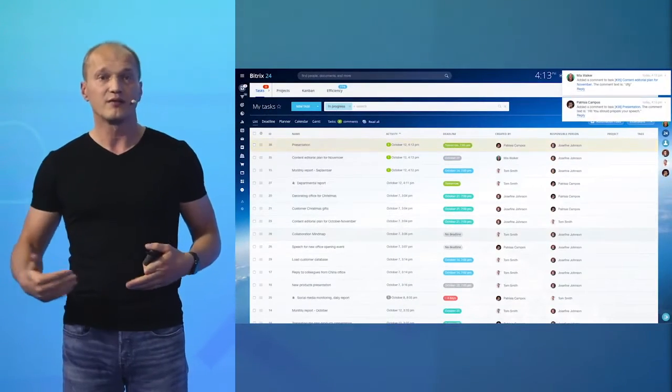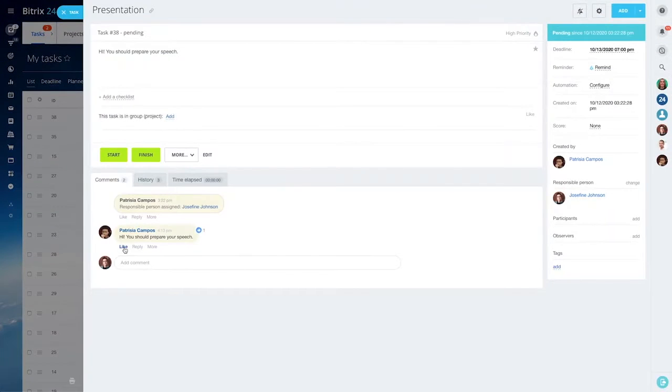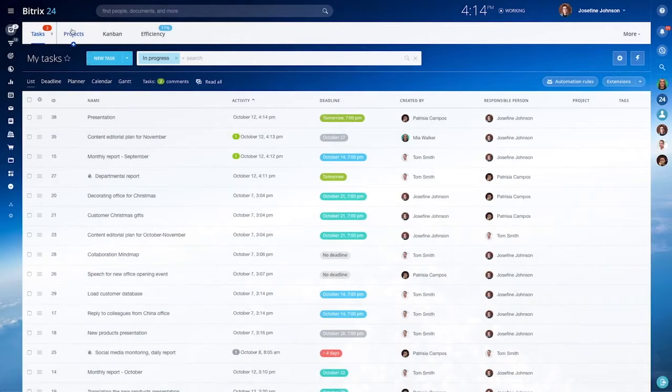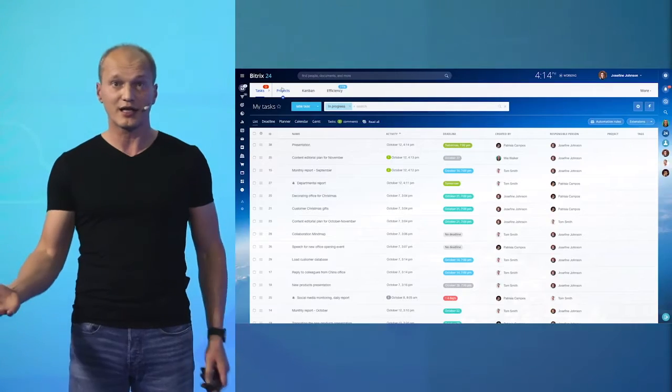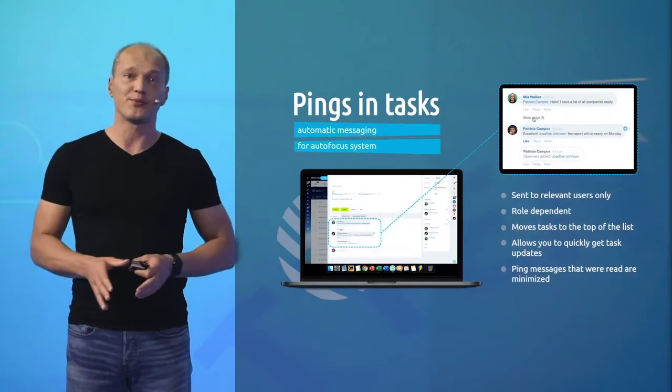Well, first of all, when you look through the tasks, you see them sorted in real time by activity, which means that the task counter draws your attention to the fact that there are new comments, or your reaction is required, or the task is overdue. All you need to do is view this task and read this comment for the counter to go away. No counters means all the tasks are done. That's the first component. The other component is something we call ping messages.